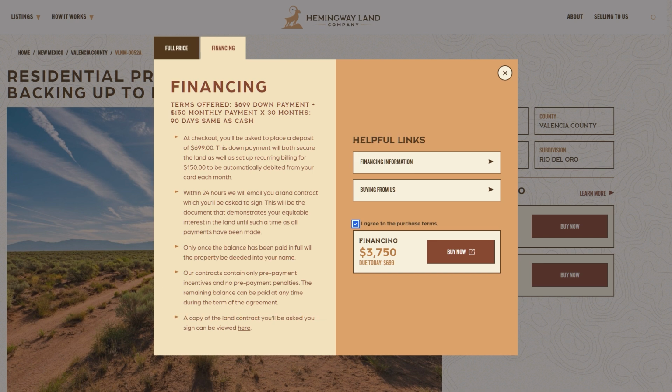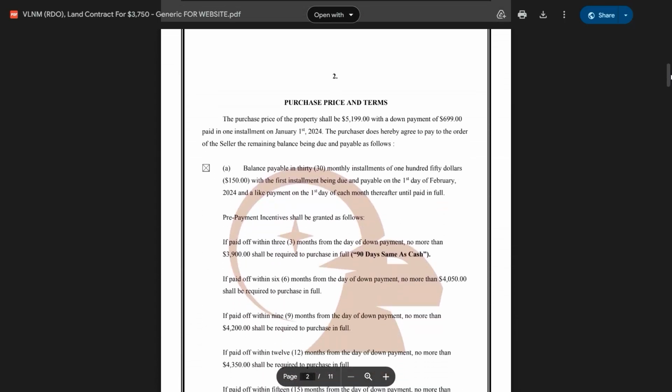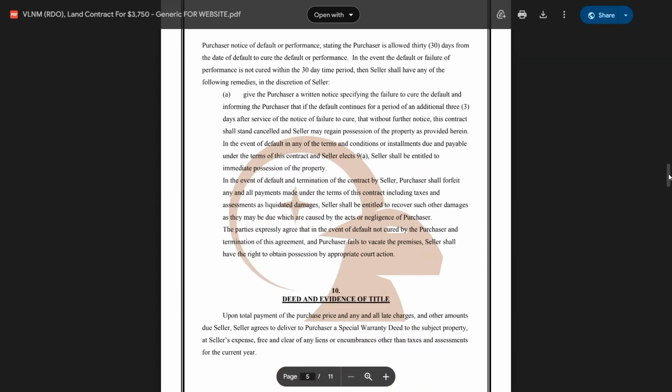Additionally, because we're talking about contracts, it's important to mention one aspect of how we like to do business here at Hemingway Land, which is anytime you're going to be asked to sign a contract, such as in this case a land contract, we always provide a sample copy at checkout. That way you know exactly what you will be asked to sign before you give us even $1.